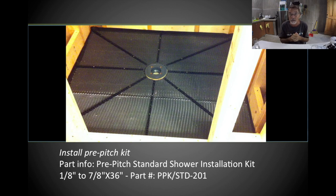Again, this is my first attempt at doing a shower with a mud deck, so I wanted to make sure it was perfect. So this kit and the instructions come with it, and it's very simple and very accurate. And you'll see at the very end how well it turned out.